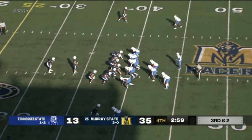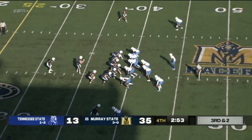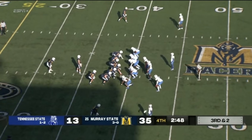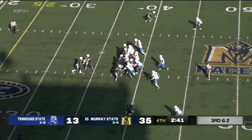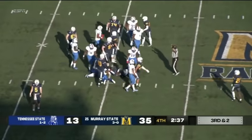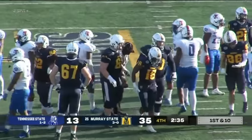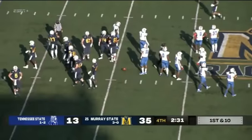Racers go with a pistol set, Castile in as the running back here. Wing off to the right. Rice taking his time with a very long cadence. Play clock down under 6. Handoff goes to Castile. He powers his way across the 40. All he needed was a yard, and he got a little more than that. First down, Racers. Andrews with a stop. 2:34 to go, and the Racers are in a spot now where they can take it home.